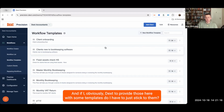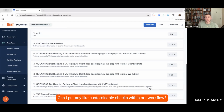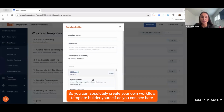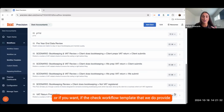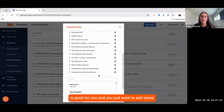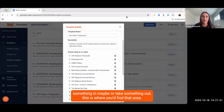Perfect. And obviously Dext provided us here with some templates, do I have to just stick to them? Can I put any customizable checks within our workflows? Yeah, so you can absolutely create your own workflow template builder yourself, as you can see here. Or if the check workflow template that we do provide is good for you, and you just want to add something in maybe, or take something out, this is where you'd find that area.